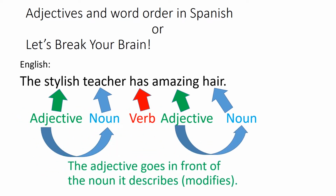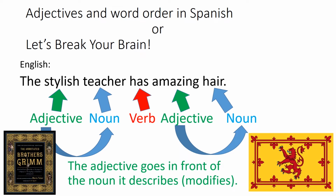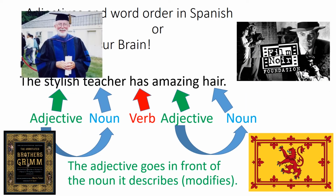Write this down. Adjectives in English go in front of the nouns they describe or modify. There are only a few exceptions for really old-fashioned stuff like the lion rampant, or the brothers Grimm, or maybe things coming from other languages like film noir, or Professor Emeritus. But for the most part, adjectives in English go in front of the nouns they modify.